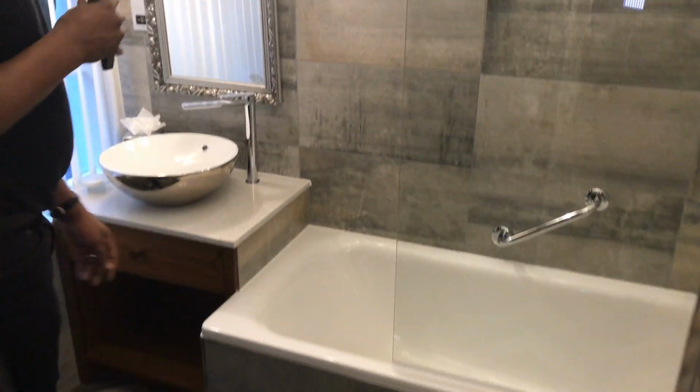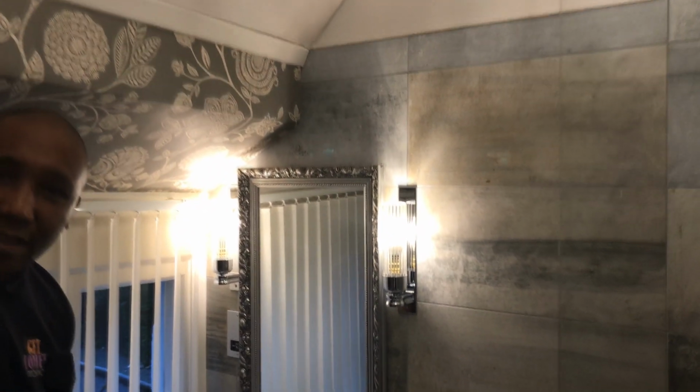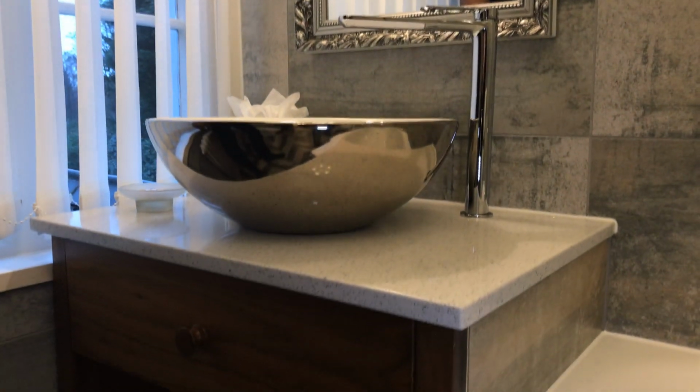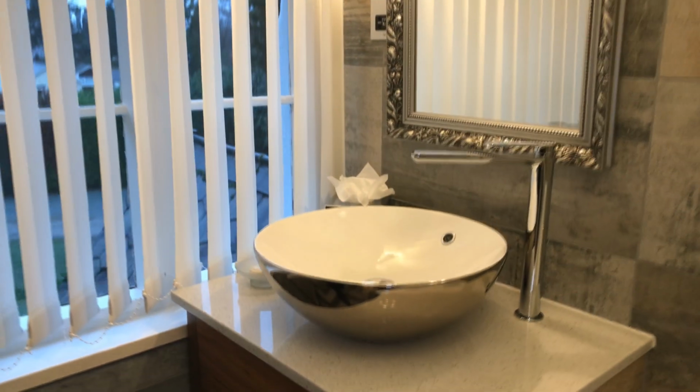And then again, natural influences. Just playing with them. Look at this lovely bowl. That's lovely, isn't it? Look at that wash bowl. So it's pewter. It's a sort of silver mirrored finish. That's beautiful. Well, that's a couple of quid. And then again, this little hint of the sort of Gothic Victorian.